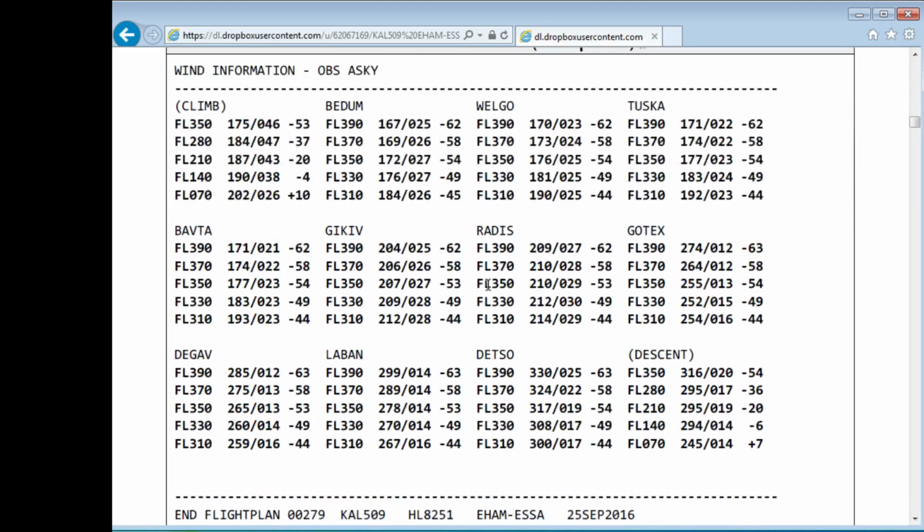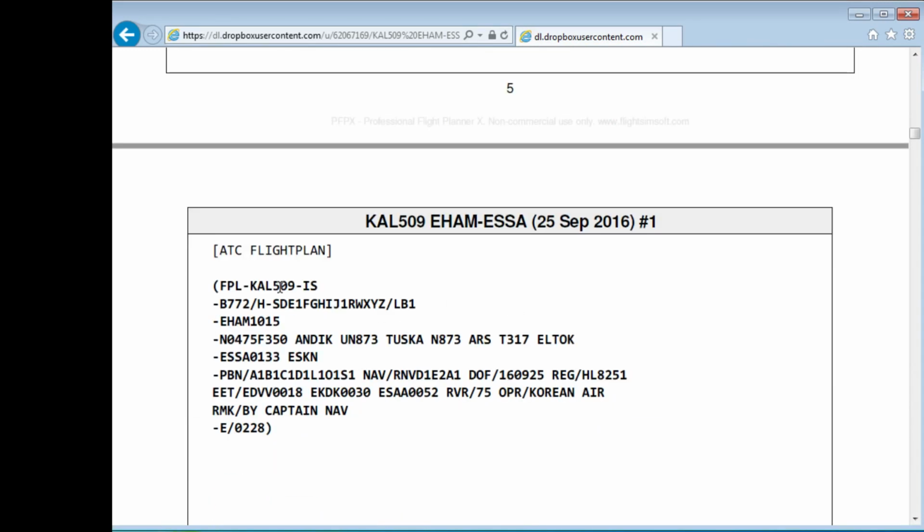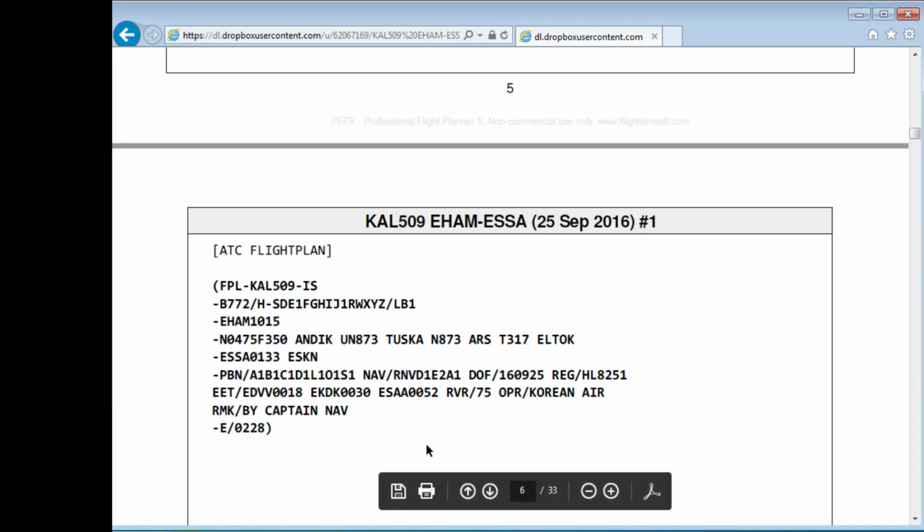And that's all the spot winds en route. That's it. Flight plan, it's the 772, should be 77 Lima. I'll have to look into that. Amsterdam to Arlanda, we've got all the details, it's all good.